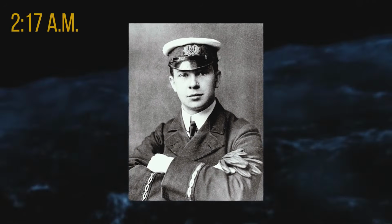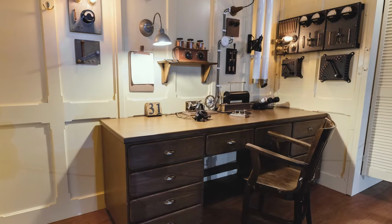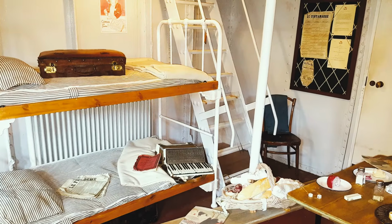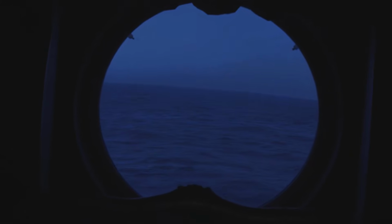At 2:17 a.m., the ship's wireless operator decided to transmit one last distress call. A minute later, the light on the ship finally went out. Titanic and all left on board plunged into darkness. The bow continued to sink, and the stern was rising higher above the surface, which placed great strain on the midsection.